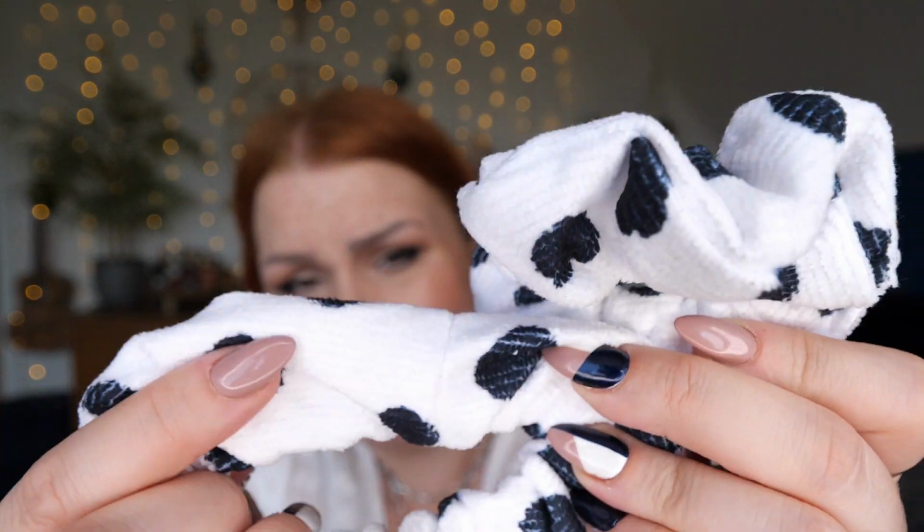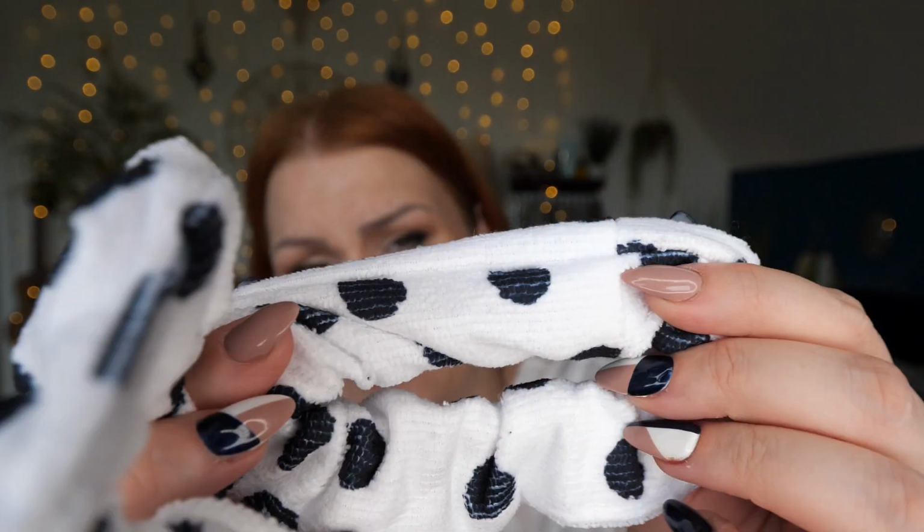So these would be perfect if I have wet hair, for instance, and I want to let it dry naturally. If it's in my way, then I usually grab a scrunchie and just tie it back. But these would be fab because they will help dry your hair.